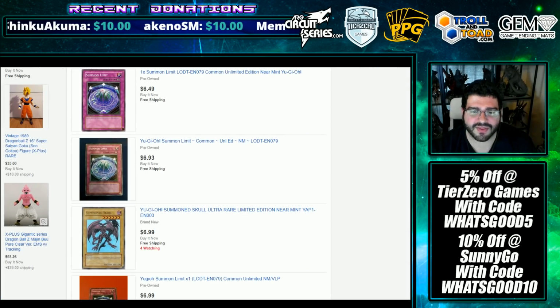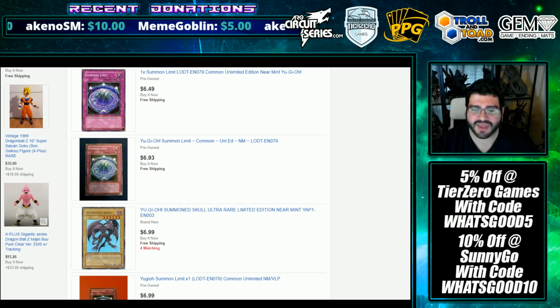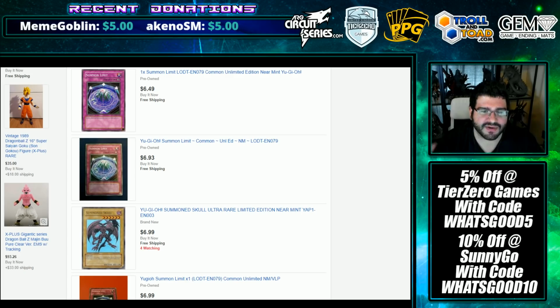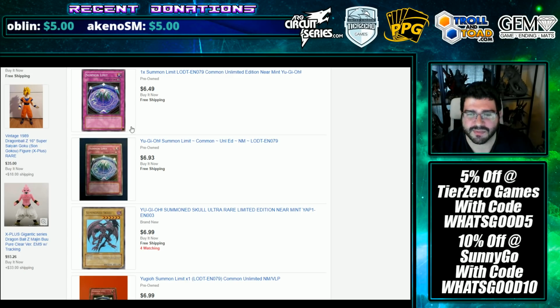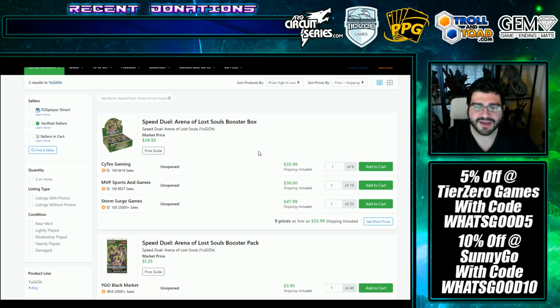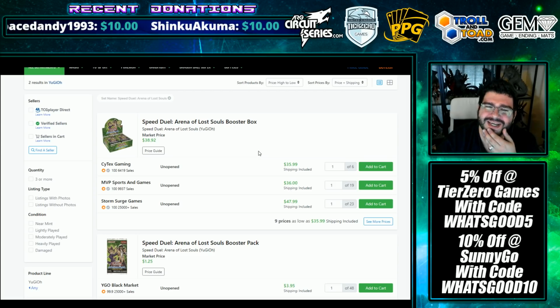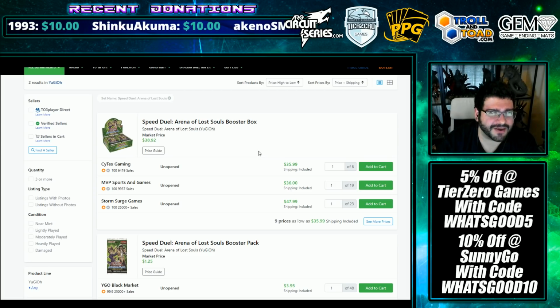But yeah, be aware that these first 3 cards are pretty much anti-Salamangreat is what they have in common, although they also are able to kind of combat the general meta when you're looking at something like Summon Limit. Speed Duels, the set that comes out at the end of the month. I thought it was last month. People have been asking me if they should buy it. For value, I think it's a terrible buy. I think this is kind of Star Packs in disguise with a format question mark that you can play.